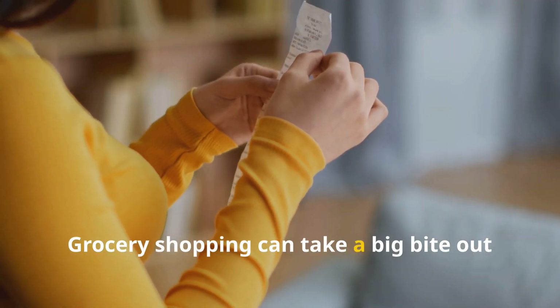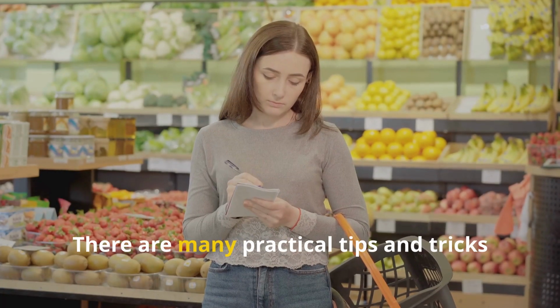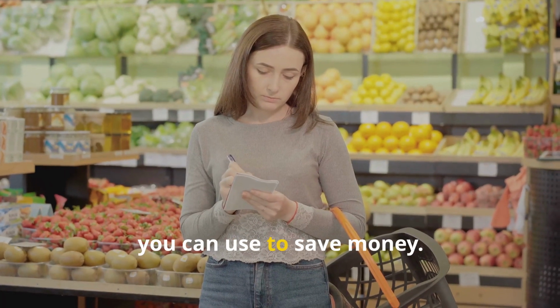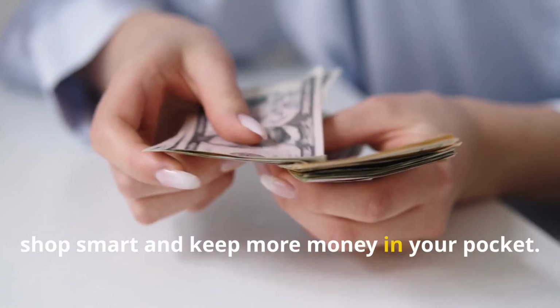Grocery shopping can take a big bite out of your budget if you are not careful. But don't worry, there are many practical tips and tricks you can use to save money. This guide will give you the knowledge to shop smart and keep more money in your pocket.